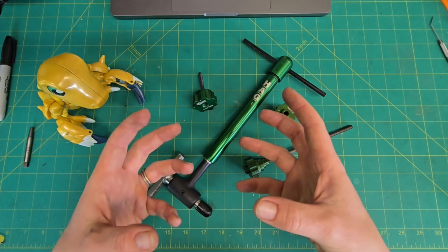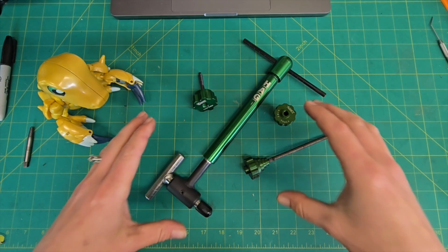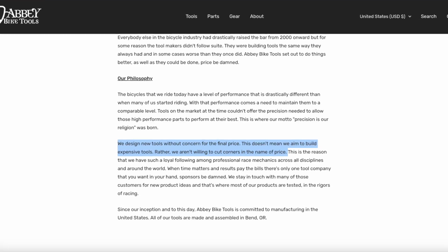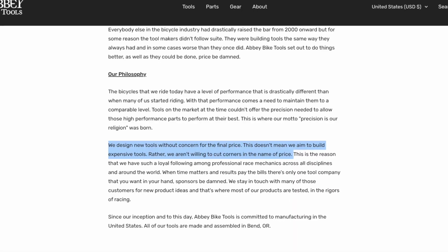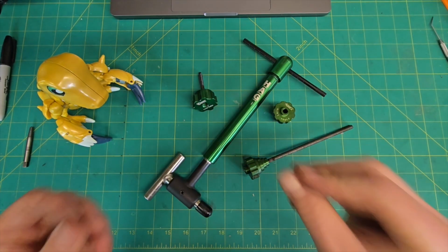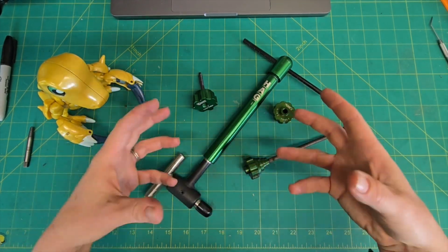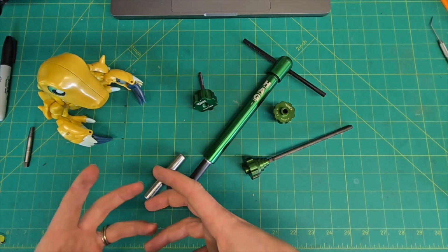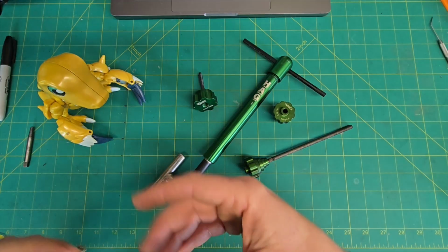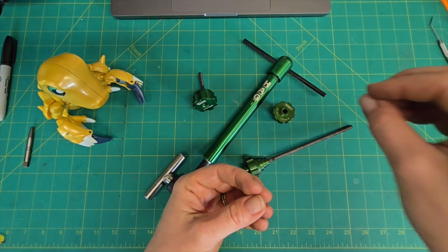All the tools at Abbey are made with a because we can mentality. So right from their website, the quote is, "We design new tools without concern for the final price. This doesn't mean we aim to build expensive tools. Rather, we aren't willing to cut corners in the name of price." There's part of me that agrees with that. Then there's part of me that feels like pricing is a barrier to them as a company. And having Abbey tools has gotten to be one of those things that it's kind of a question of whether you have them because you can say you have them, or you have them because you really believe that they were the best tool for the thing that you were doing.